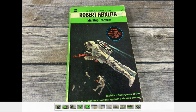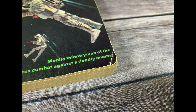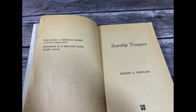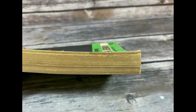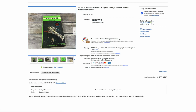Now this is a reprinted Four Square edition. I've got the original of this, and I think it's an even better jacket than this one. But I think this is the late 60s one, and Four Square in the UK published it in 62. I think it was the first printing in the UK in paperback. And 61 was the first Four Square edition. That's the one I've got. That's the one from April 1967. Still a nice jacket, but not the first. $50 that sold for.